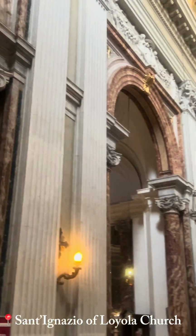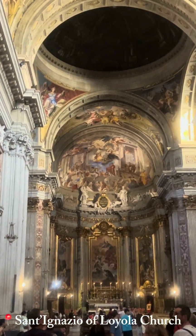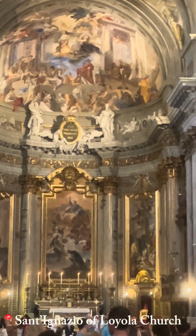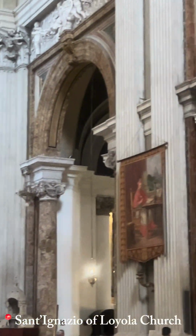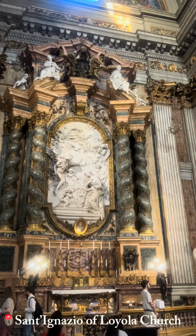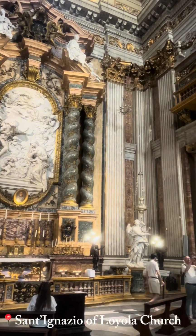It was nice. I took some time to pray when I was there as well. It was so beautiful, I tell you. And there were a lot of people who came in here as well. I remember we didn't pay to walk into this place. We just walked in. It was open. Like I said, Rome is a walking museum in essence.